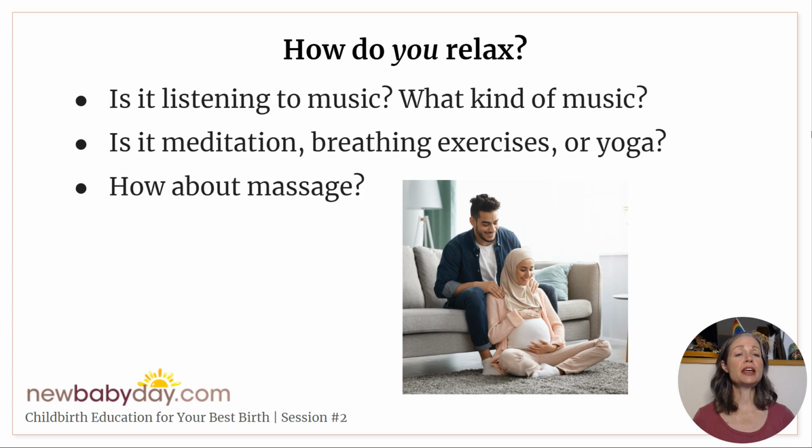How about massage? Do you like having your shoulders rubbed? Do you like having your feet rubbed? Do you like having your hand held and massaged? Do you like having someone stroke your arm? Think about those things that really help you relax and practice those things before you go into labor so you can determine what's going to help you feel better. Something that can be helpful for some mothers, not everyone, during labor, is firm pressure. And we'll talk more about pressure points later on in this series. I'll show you some pressure points that you can practice before you go into labor and see how you feel about them. And then you can have your partner or your doula or both of them use those pressure points to help you relax and to help you feel less discomfort.